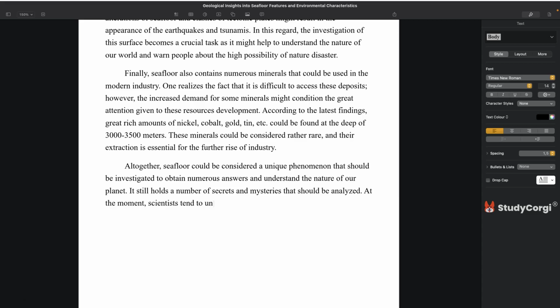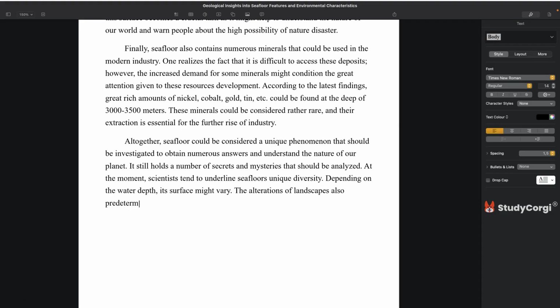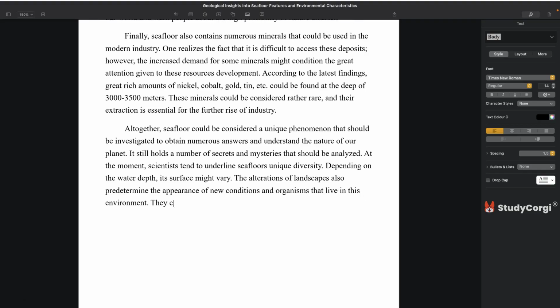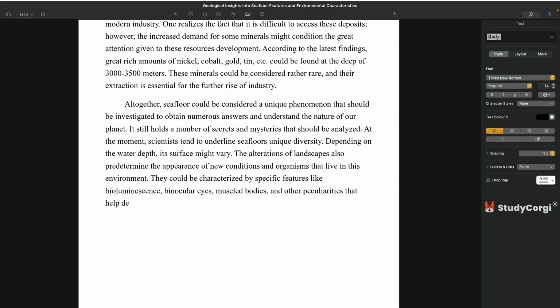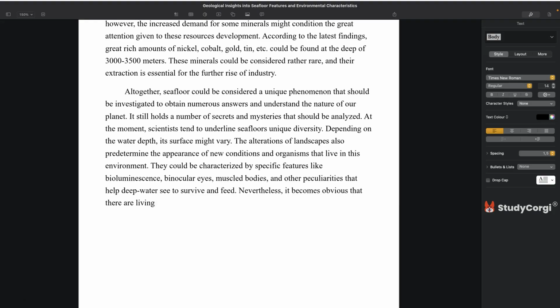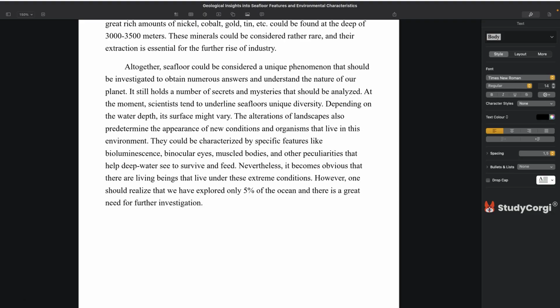At the moment, scientists tend to underline seafloor's unique diversity. Depending on the water depth, its surface might vary. The alterations of landscapes also predetermine the appearance of new conditions and organisms that live in this environment. They could be characterized by specific features like bioluminescence, binocular eyes, muscled bodies, and other peculiarities that help deep-sea creatures to survive and feed. Nevertheless, it becomes obvious that there are living beings that live under these extreme conditions. However, one should realize that we have explored only 5% of the ocean and there is a great need for further investigation.